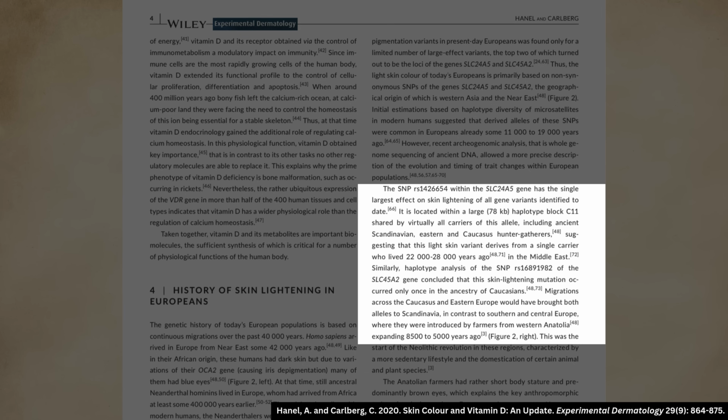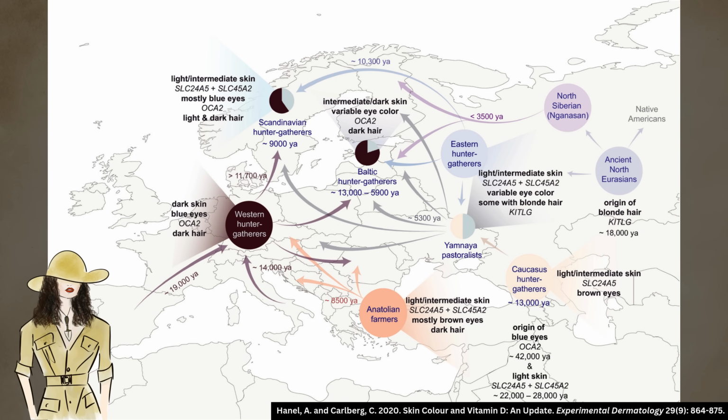Similarly, haplotype analysis of the SNP rs1689-1982 of the SLC45A2 gene concluded that this skin lightening mutation occurred only once in the ancestry of the Caucasians. Migrations across the Caucasus and Eastern Europe would have brought both alleles to Scandinavia, in contrast to Southern and Central Europe, where they were introduced by farmers from Western Anatolia, expanding 8,500 to 5,000 years ago." End quote. This graph from the same study also summarizes the overall trends well visually.